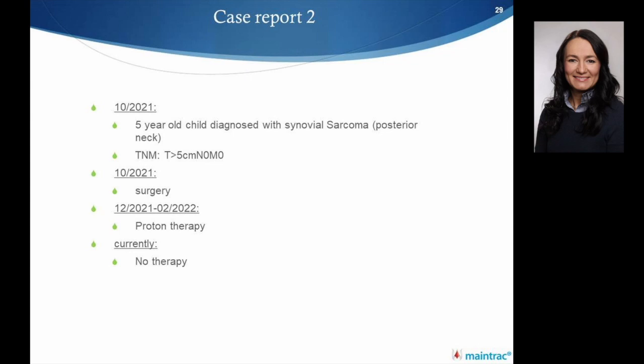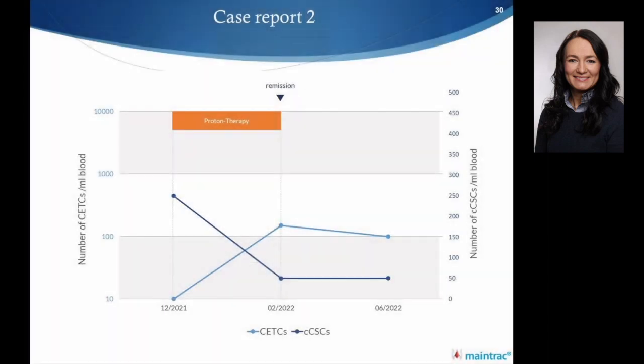Tumor size was big, more than 5 centimeters, without lymph nodes. So a surgical resection could be performed, and the remission was subsequently consolidated by proton therapy. And here, first Maintrac and Stemtrac tests were performed after surgery, and we observed a very high number of tumor spheres and no circulating epithelial tumor cells.